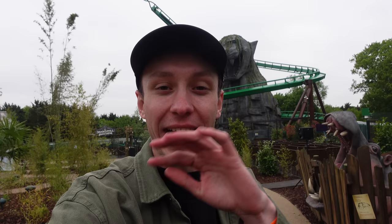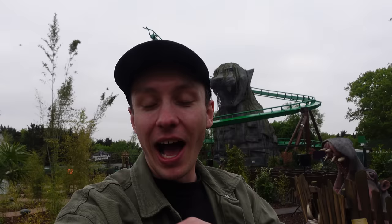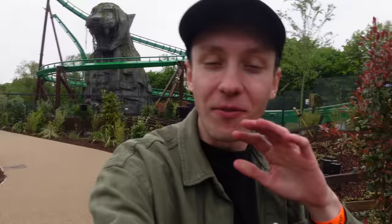And I have to say, my favourite position is that backwards row on the right-hand side of the train. When you go up that backwards spike, you get an amazing feeling, as if you're pretty much upside down. And then you obviously do the entire layout. You get an amazing view over the area when you're up here. And then you obviously get to go forwards on the way back. So I'd definitely say that is my favourite seat.